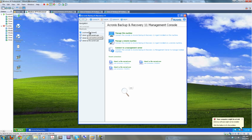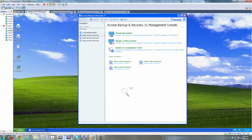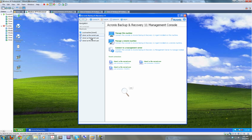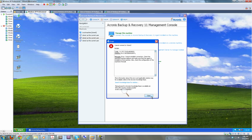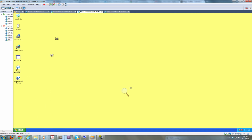So what I'm going to do is connect to clone 1. What's up? Clone 1 lets us connect still. No. Clone 1 is active. It has an internet connection. Clone 2 is active. Try connecting to clone 2. No. Not a chance.